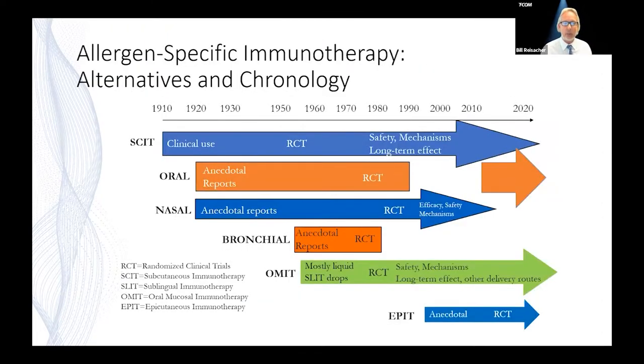And now that brings us to a little bit of a chronology of all the different ways that people have tried to get allergy extracts and allergenic proteins to the immune system. As I mentioned, subcutaneous immunotherapy, or SCIT, has been around the longest, about 100 years of clinical use, mostly for respiratory allergies, although there are also ways to modify the allergens.